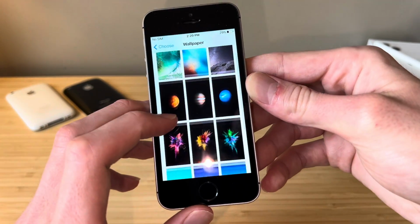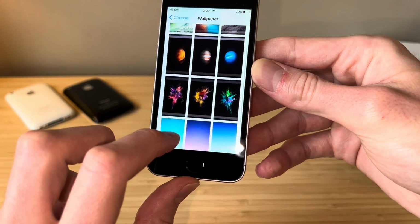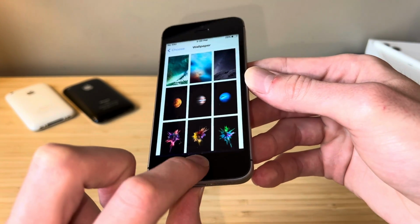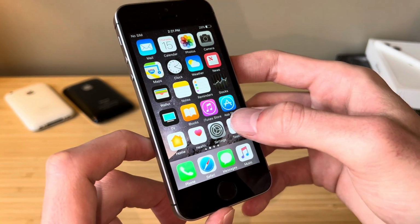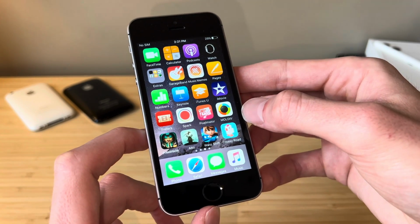Here we've got the iOS 10 wallpapers, nothing too special. How about, I think this was the iOS 8 stock wallpaper. We'll choose that. It looks pretty good. But yeah, I wish this Touch ID app was working. I'm really tempted to connect this to Wi-Fi to see if any of this stuff works.